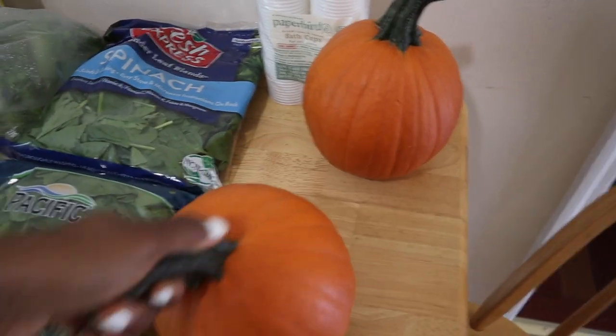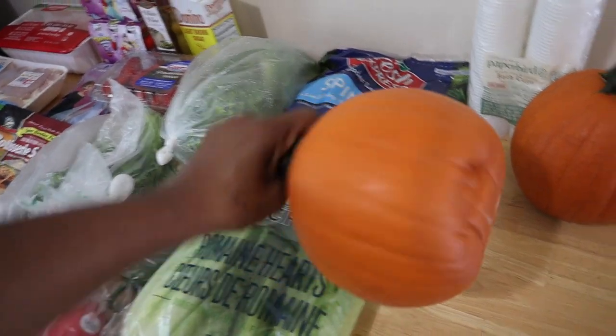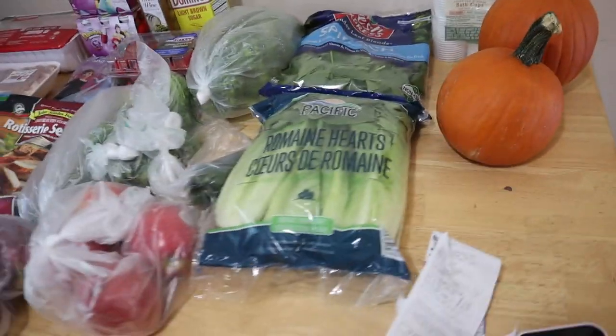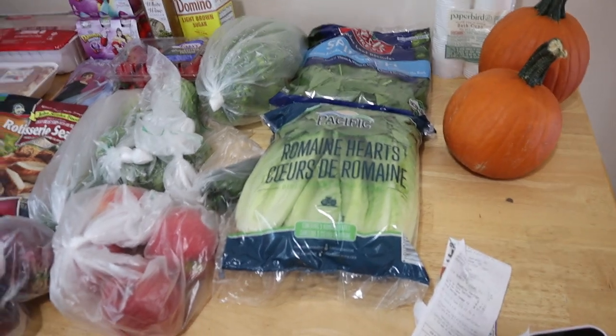However, I got one for her and one for me, but I saw that this one was bad. So maybe I'll see if I can take that back and exchange it for just a better one so both of us can paint this weekend.